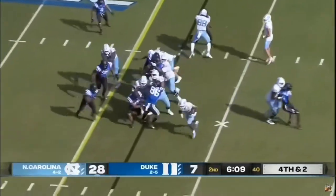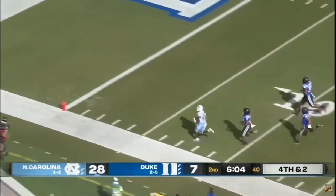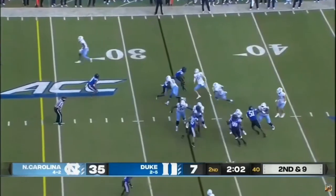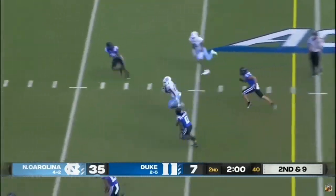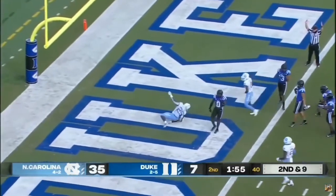He'll try to do this one on the ground. Javonte Williams pops it to the outside, has the first down and more. 25, 20, 15, 10, 5, touchdown, Javonte Williams. Handoff to Javonte Williams. Lot of space up the middle. Javonte, 15, 10, runs over some Blue Devils. Get out of his way.